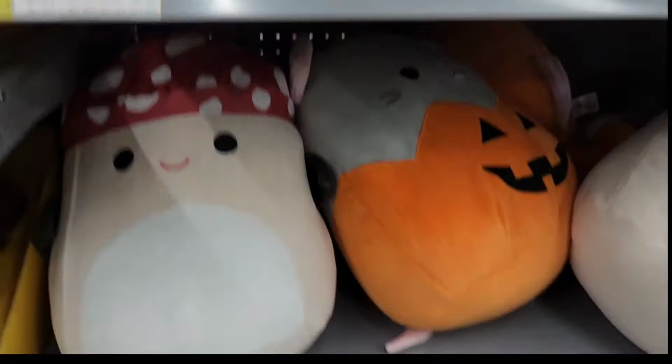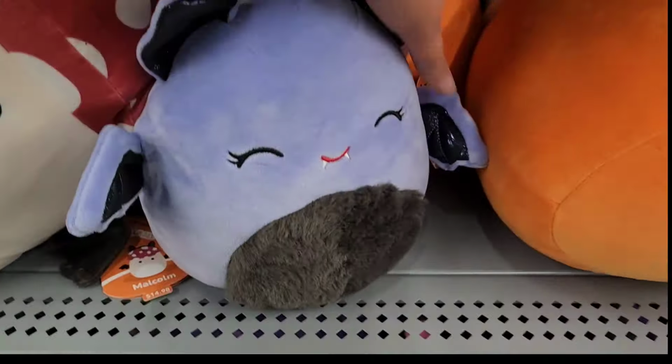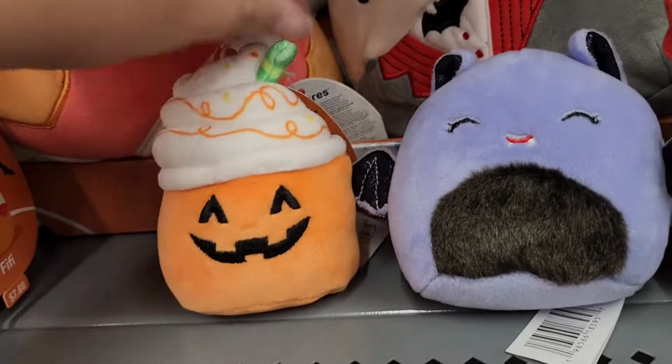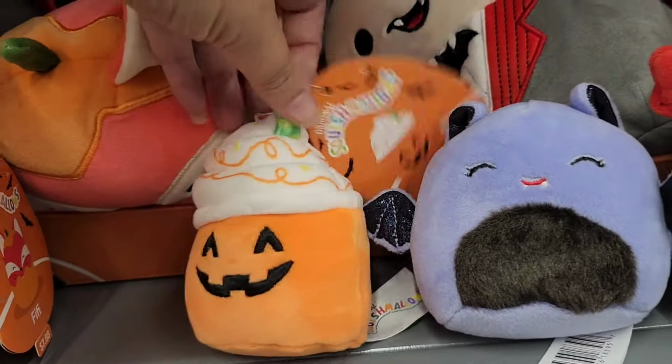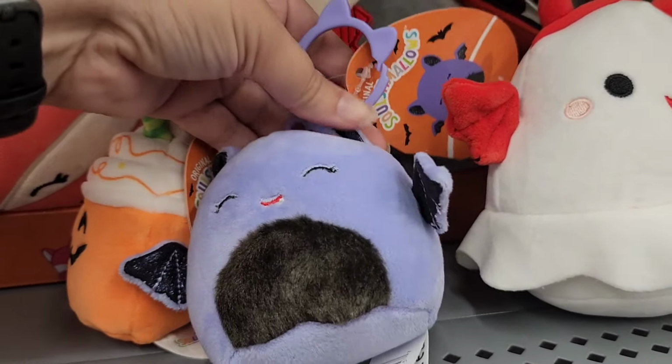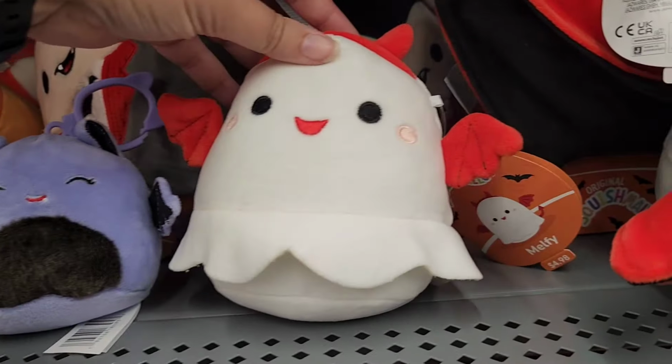They do make a lot of unique names for Squishmallows. I kind of wonder what their thought process is. Maybe whoever designs it gets to pick the name. I don't know. Some of them always end up being a little over the top with their names.